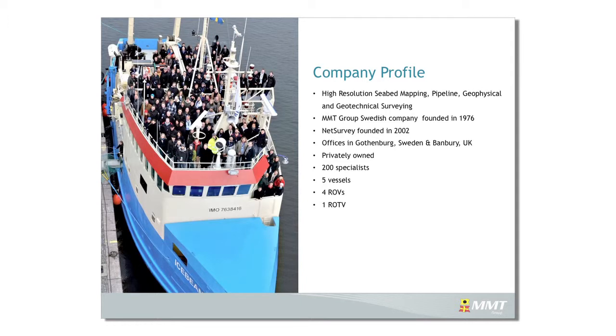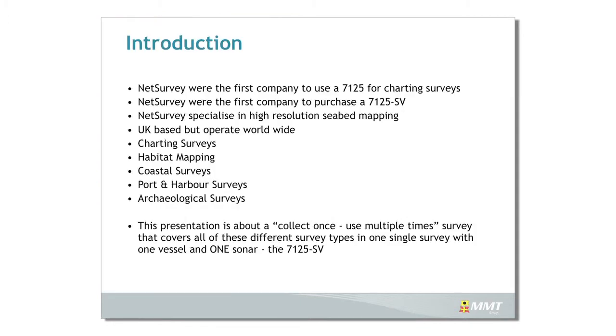As NetSurvey, we were the first company to use a 7125 for charting. This was when we had a contract for the Maritime and Coast Guard Agency on their ETV vessel, and we had sonar number one, almost, on the commercial side anyway. That was painful. But we weren't disheartened. They kept making it better and better until it worked. So when the SV came out, we were the first company to purchase the 7125 SV. In fact, we purchased two because we love the company so much.